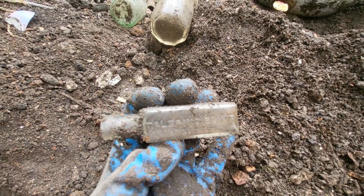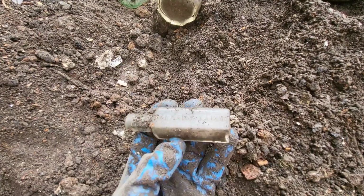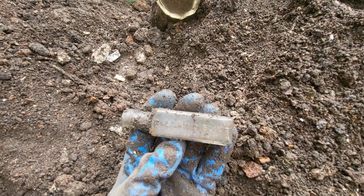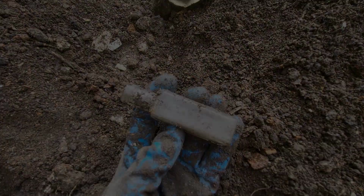Right, there's probably not going to be too many finds left now. Going to be starting to make my way to the end of today. But yeah, we'll see what else we get on the next few digs.